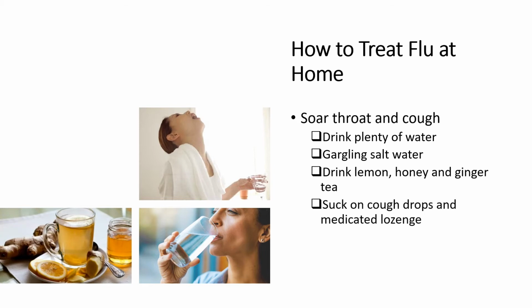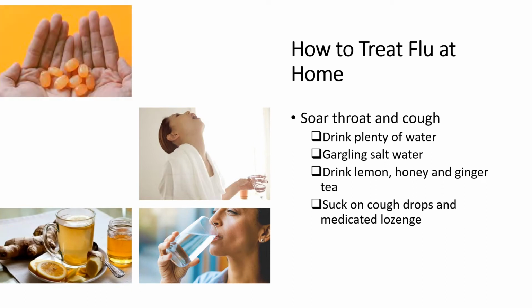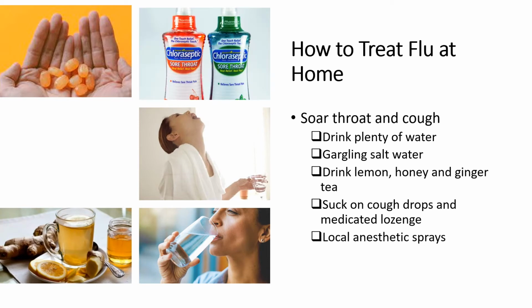Also, sucking on cough drops and medicated lozenges can be helpful. They look like hard candy but contain antiseptic. Use caution when giving lozenges or hard candy to children because they can choke on them. If all the above doesn't work, you can try local anesthetic spray. They can help numb your throat and help reduce the pain, but please be aware that if you use local anesthetic, it can make the whole mouth numb.